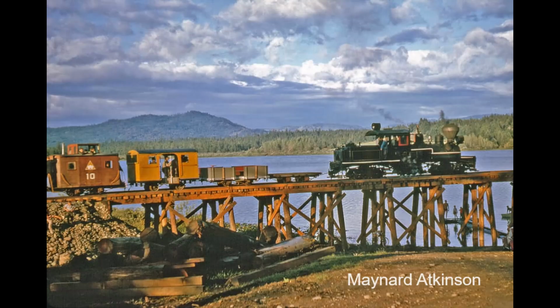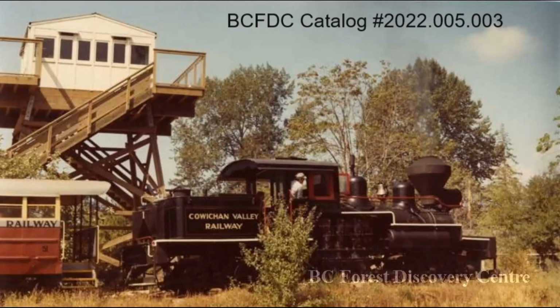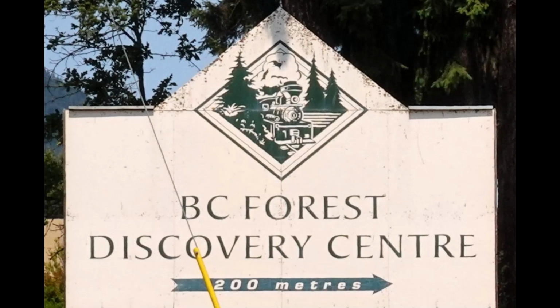The Hillcrest No. 1 was one of the steam locomotives that regularly pulled a visitor train at the Forest Museum, and it did this from the late 1960s until the late 1990s. By the way, the Forest Museum is now known as the BC Forest Discovery Centre, and the Hillcrest No. 1 is the locomotive that appears on the center's logo.